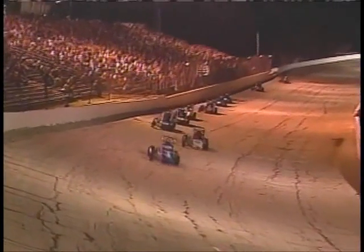A little loose there on Clausen's part. You can see him coming out of the corner. He has still got his hands full as we continue to have a tussle back there in that 3rd, 4th, 5th, and 6th position.